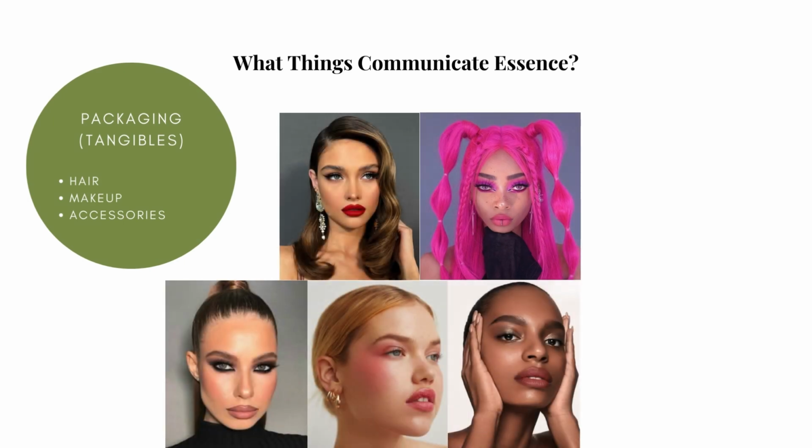Makeup. Similarly to hair, makeup is a very communicative element of any ensemble. Whether bold or subtle, sharp or blurred, bright or subdued, it can create a harmonious look that highlights someone's beauty and essence, or one that clashes with it.